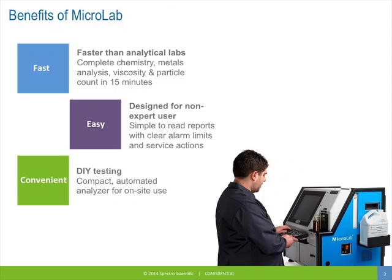The MicroLab is fast. It provides a complete analysis in less than 15 minutes rather than waiting days or even weeks for outside lab results. It's easy. It's designed for the non-expert user by providing easy-to-read reports with color-coded alarm limits and maintenance recommendations. And it's convenient. The compact size and fully automated operation make for a perfect on-site screening tool.